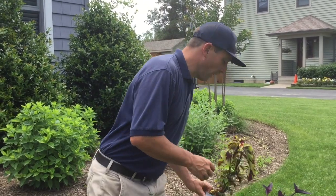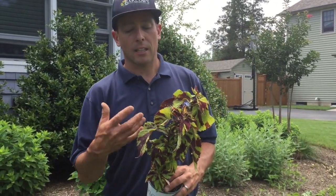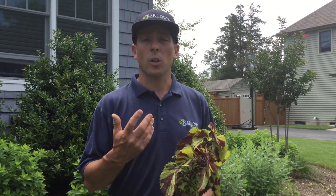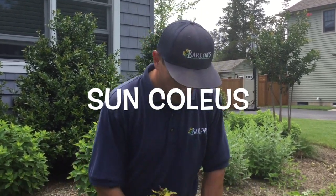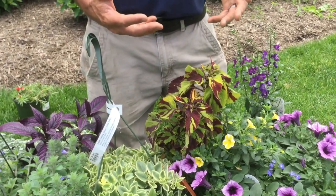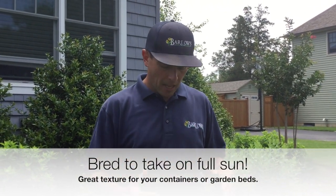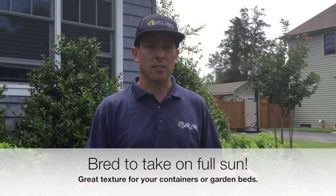So finally, I have this one right here. This is another plant that I love for its foliage, and it comes in a series of different colors. They're called Sun Coleus. So normally we think of coleus as a shade plant. These are Sun Coleus. They're bred to be grown in the full sun, and we have about 15 different colors of these, so they bring different texture and different color to your landscape.